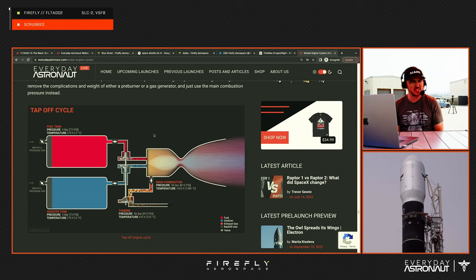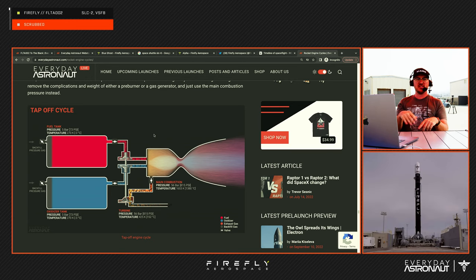Now, with the tap-off cycle, it's really interesting. A pre-burner and a gas generator is basically like a miniature rocket engine. It literally is its own form of rocket engine that you point at the turbine. You use that little rocket engine to generate pressure and heat, and then you send it through the turbine, and that turbine gets spun up. It takes that pressure and that heat and turns it into kinetic energy. That's how turbines work. Again, in a turbocharger in a car, that's how that works.